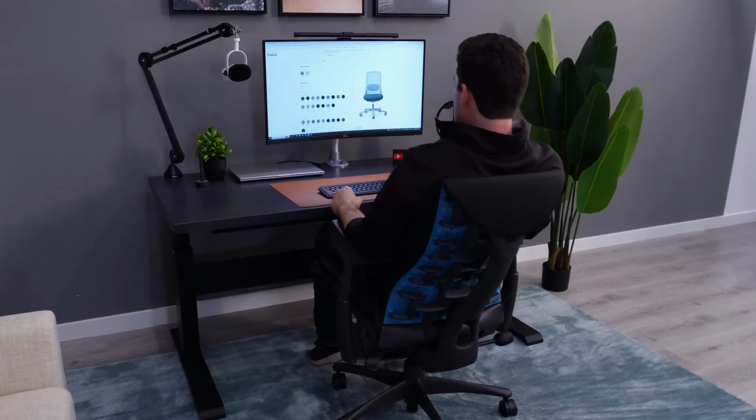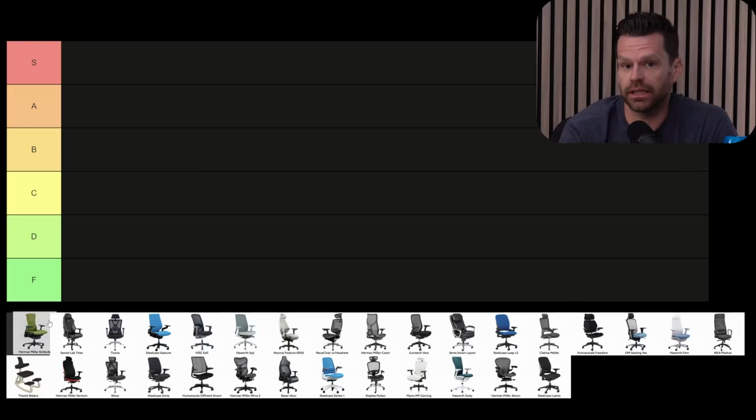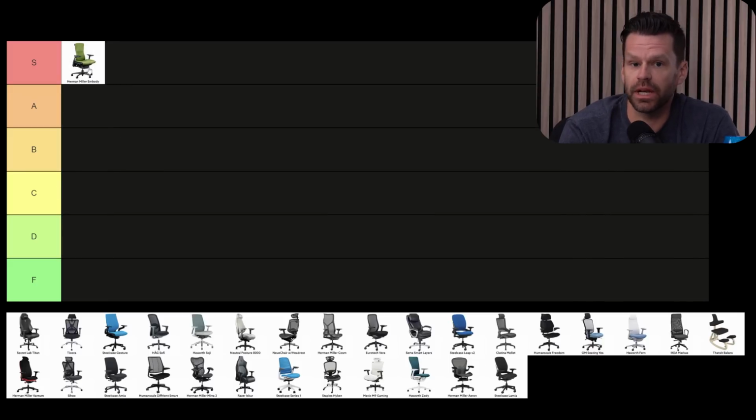The Embody is definitely my favorite chair from Herman Miller. I just wish that it didn't curl my shoulders over so much, but I do love the flexibility in it because it's a lot like the Steelcase chairs. I'm gonna go A tier, but S tier overall.